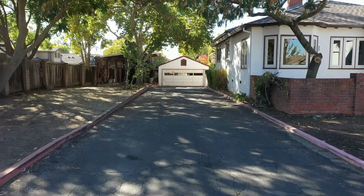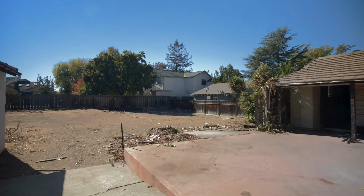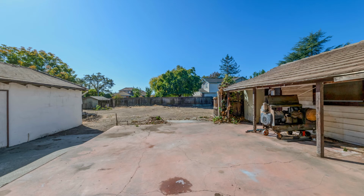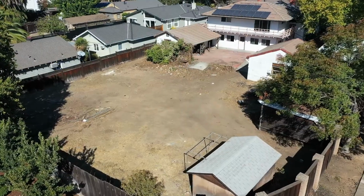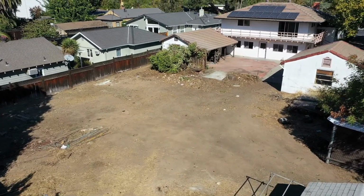You'll find a large driveway leading to a detached garage, and connected to the house is another garage and workshop area. Additional structures include a workshop storage shed and an RV-covered overhang parking area. Now, the massive backyard lot offers numerous possibilities to include a pool and grotto, a sports court, or a separate living area, ADU.